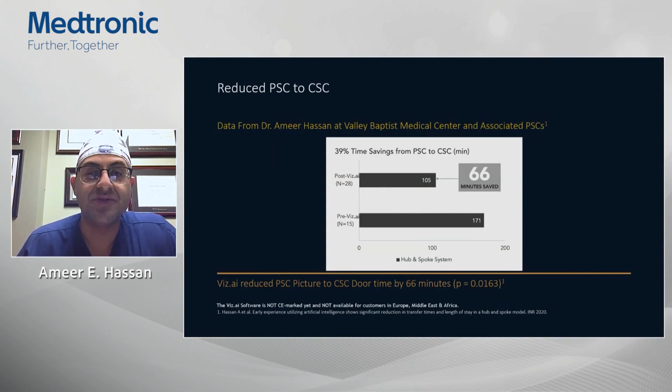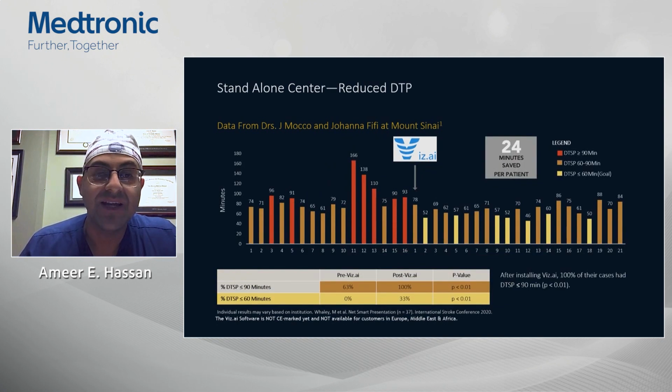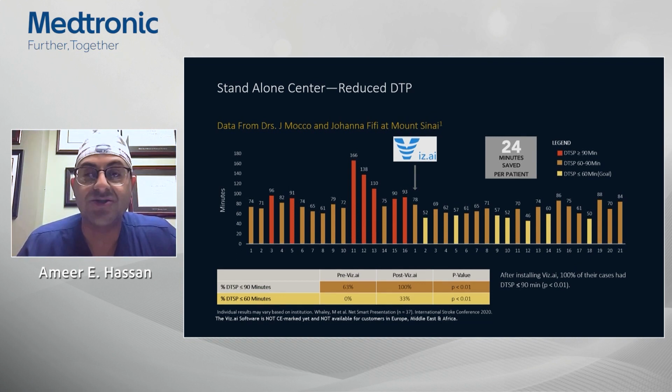Now, looking at multiple center data, we showed 66 minutes saved at Valley Baptist when comparing pre and post Viz with your transfer patients from your primary stroke center. Dr. Mako and Dr. Fifi at Mount Sinai showed 33 minutes saved, PSC arrival to INR medical team alert, and mean arrival to PSC to CSC puncture, also 33 minutes saved. This data also showed 24 minutes saved per patient. This is actually Colorado data, not Mount Sinai.